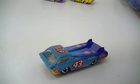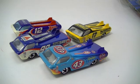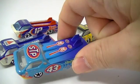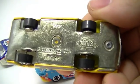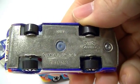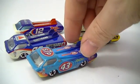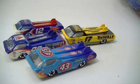Here's some Dioras. These are the same story. I think there were 4 in this series. I think I have all 4. And I don't remember which drivers were which with the Dioras. But here's a STP 43, 99, 12, and 17. But these had plastic tires. You can see it's still the vintage Hot Wheel bases. There you go. All same base on all these Dioras, but different decals. They all have white interiors, so basically they were all the same base Diora to start with, and I think the Dioras were a 4 car set, if I remember right.